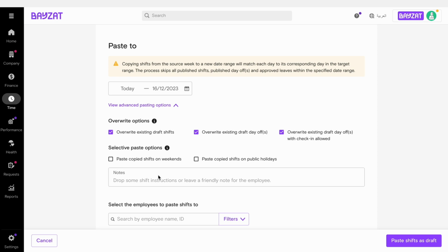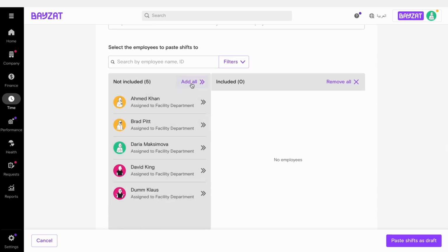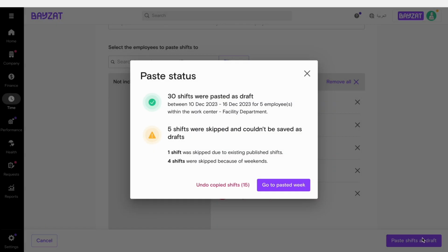You can add notes if you want to give your employees certain instructions. Once you're done with settings, select the employees for which you want to paste the shifts. Add all of them, select manually, or filter and then add. At the end you need to click on Paste Shifts as Draft in the bottom.